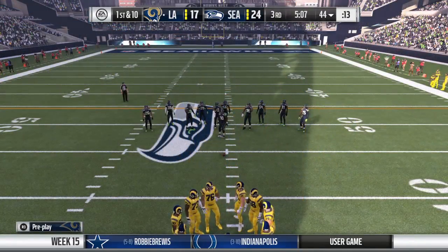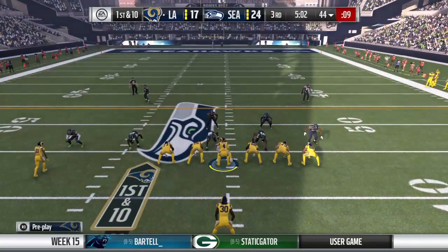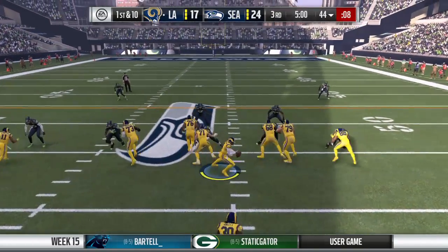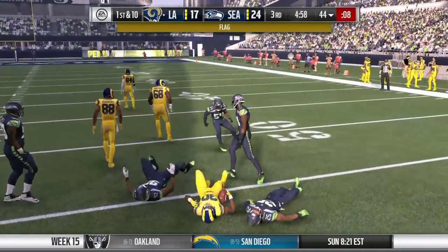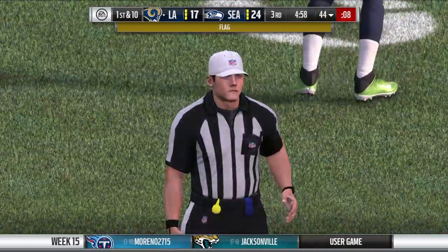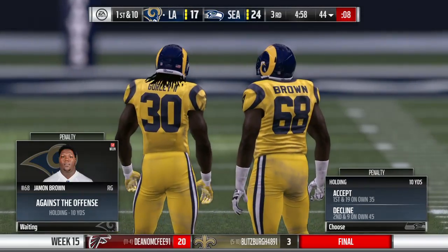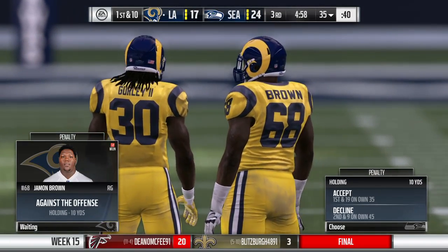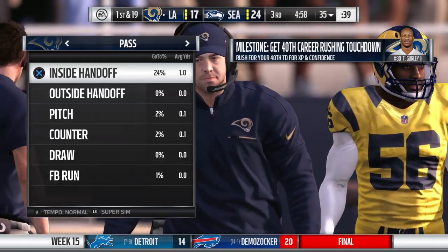So it'll be first down here after the run. Gurley again here on first down. And his rough afternoon continues. He's going nowhere again. Holding, offense. So a little grabbing there, but this time it goes against the offense for holding.